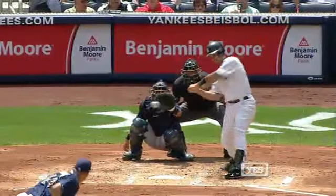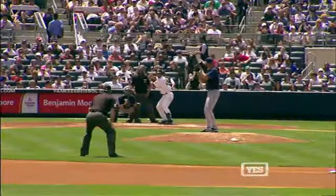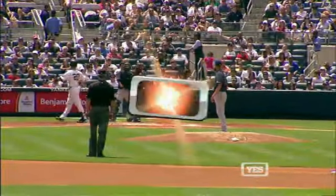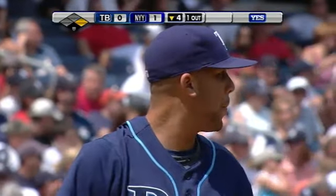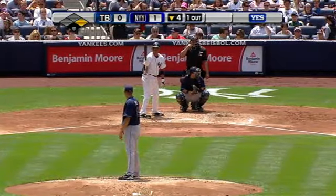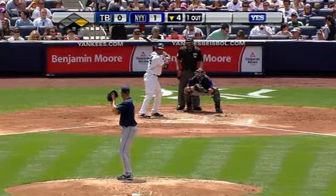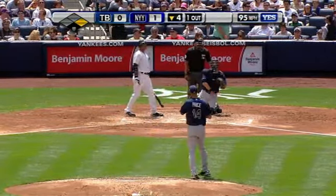This is what Price can do. I mean, it just jumps out of his hand. He's got pretty much an abbreviated leg kick. We talked about that strong front side, the tilt in his shoulders. And some guys throw 98, 99 miles an hour, and it looks like they're trying to throw 98 or 99. Not this kid. Ball just effortlessly jumps out of his hand. Now 1-0.